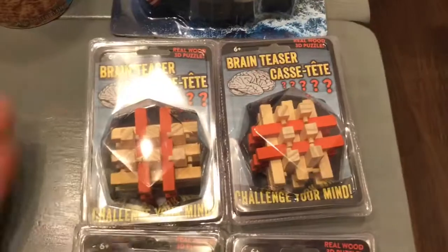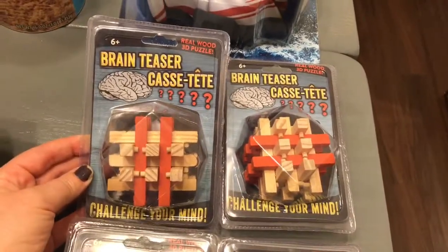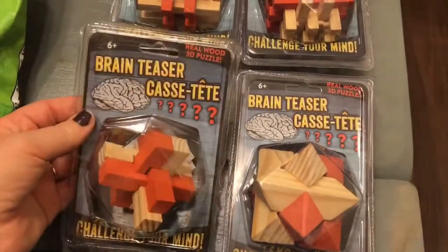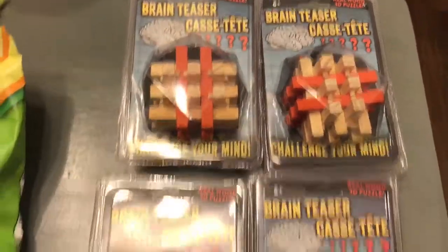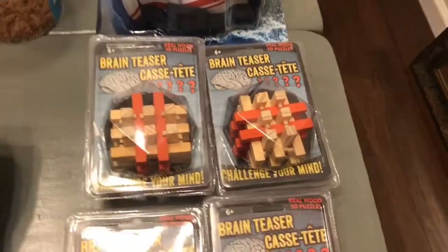I also thought these were super exciting, these Brain Teaser Challenge Your Mind wooden puzzles. They're 3D puzzles. There was three different designs, and I thought these were really cool and well worth $1. I'm hanging on to these for Christmas presents or stocking stuffers, so I'm really excited about these.